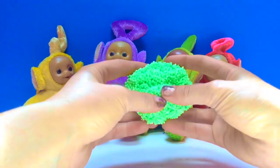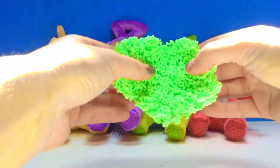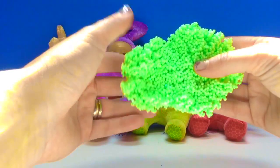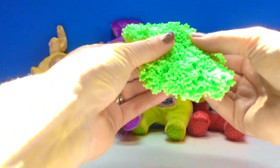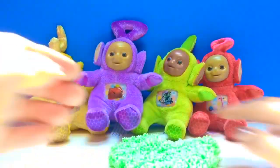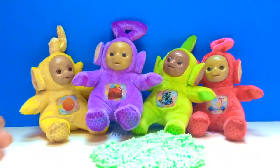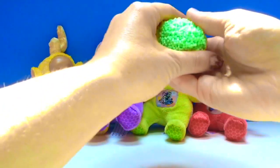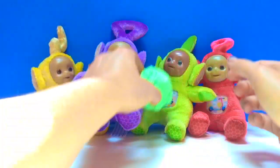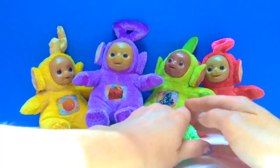It looks like something sticky, something squishy, and something glittery. What are we going to do with this goo? We can make it flat, like a pancake. We can make it into a ball to play with. We can make it into a snake.